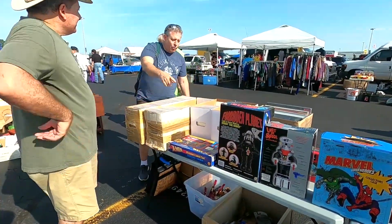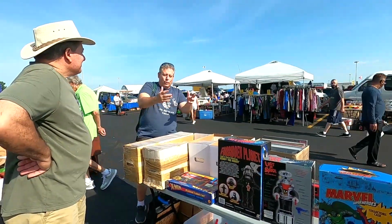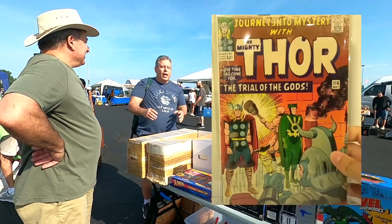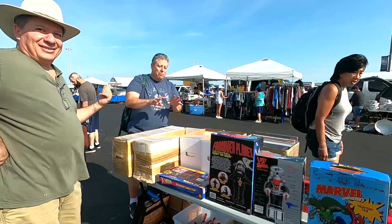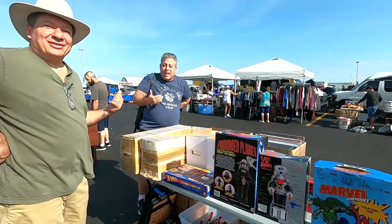I just bought one of the Journey into Mysteries. I saw the video last week, I think, of when you bought it. You were like, it's in bad shape, but, and I'm like, just to say you have it, and that's exactly why I just bought it. Absolutely. I have maybe 2 Journey into Mysteries, but now I got 2 more because I bought two of yours. Very nice. And just to say I had it, you know.